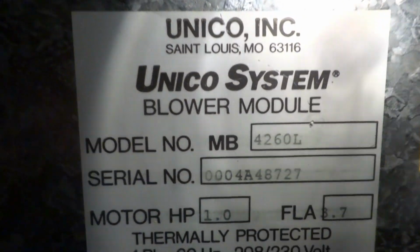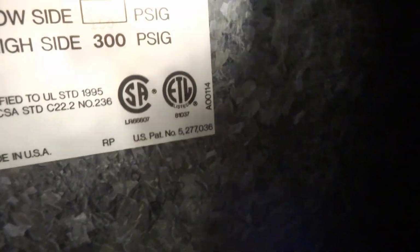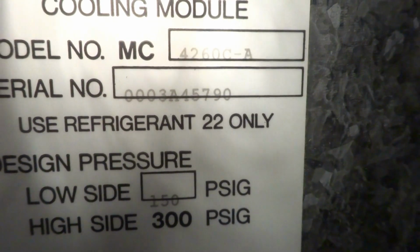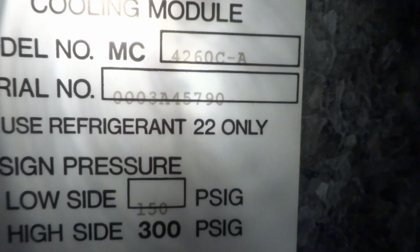I don't know if it's a 110 or a 220, but I got the model and serial there. If you can look it up, I'll be able to tell what it is. Again, there's like a filter on them. So it's strictly just cooling, right? Just cooling. We have a hot water, gas-fired heating system. The model is 4260C-A, and the serial is 3A45790. You should be able to tell if it's a 220 or a 110 from the model and serial.